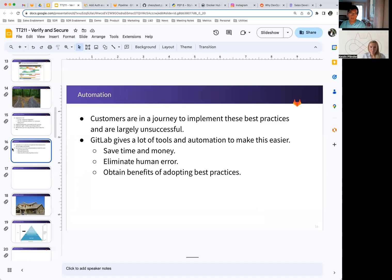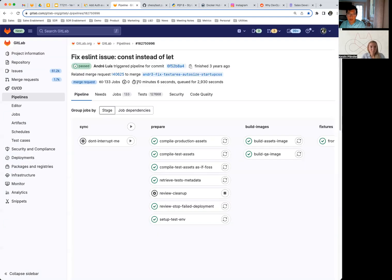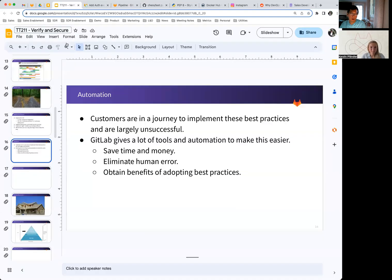Just to recap, our automation helps people get these best practices. So CI/CD, running automation, having verified quality checks. Other things is our automation helps people save time, money, and reduce human error. Just as an example of this automation, it takes 70 minutes, 6 seconds to run. So now as an engineer, that's 70 minutes that I can be doing something else. You know what I mean? Right, exactly. Okay, cool.